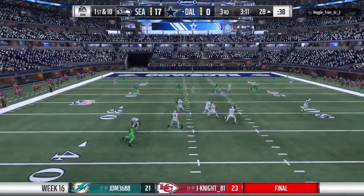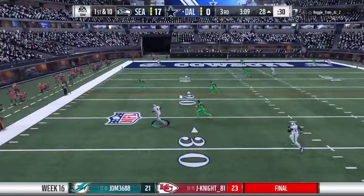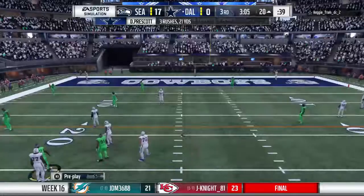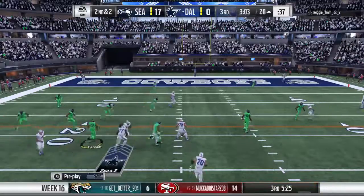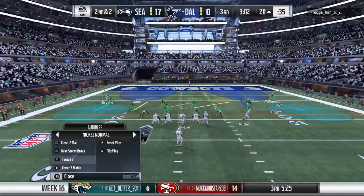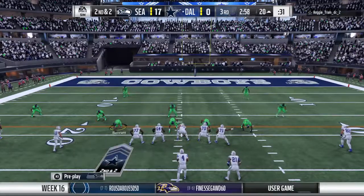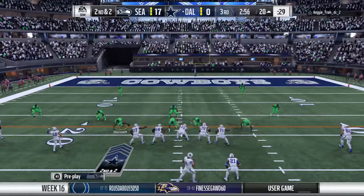To throw is Prescott. Being chased out left. He'll get 8 on the scramble there. It'll be second and a couple. Now, that was not a bad scramble there on first down. He didn't force it, nor did he throw it away. He was able to take off, and now he made it a very manageable second and short.